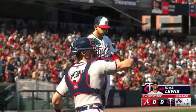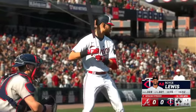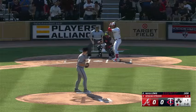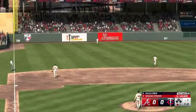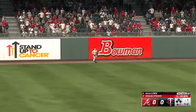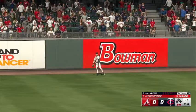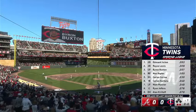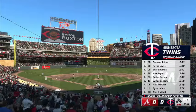Royce Lewis, next to hit, takes low for a ball. Swing and a drive. Deep left field. Pulls it in on the warning track. And now we take a peek at the Twins lineup. They're dealing with a top-level arm on the mound, so this figures to be a tough matchup for them.